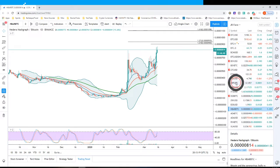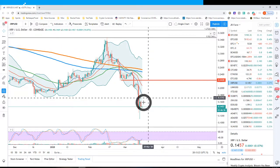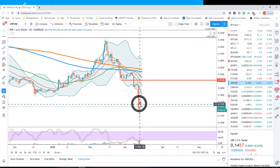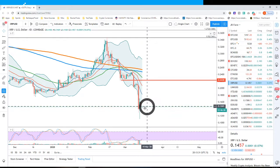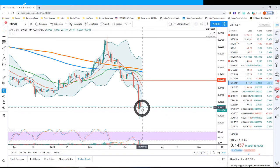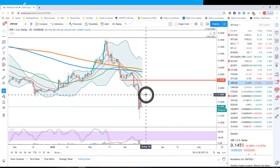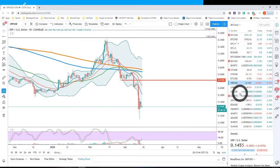Let's go look at XRP. Much the same as the major cryptos, just hanging around at that lower Bollinger Band. Still could go lower, but right now it's trying to make a higher low. So is that a more important low, at least for short term? We'll see. So we could get a bump. We'll see what happens.